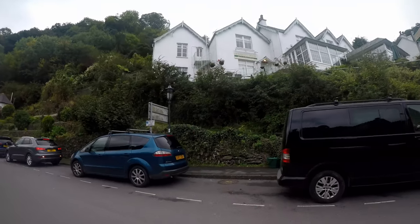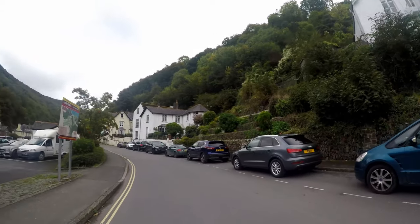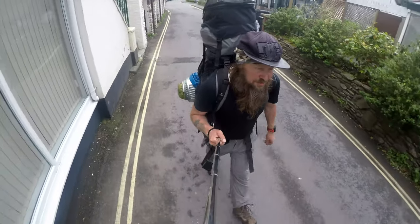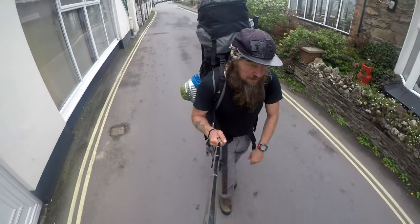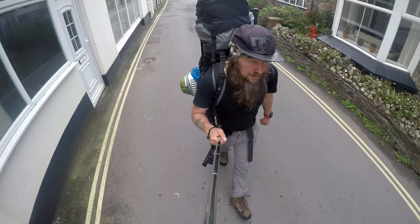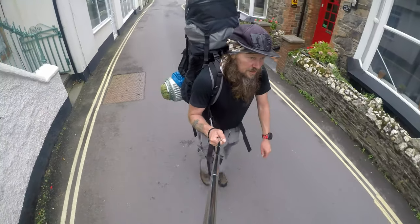There's a path going up there. I don't think that's the path, the official path. I don't know. A very kind lady, just as I was leaving this town, the last at the car park, there's a little sort of tea shop. And the kind lady was running it there. I don't know if it's hers or she just works there.